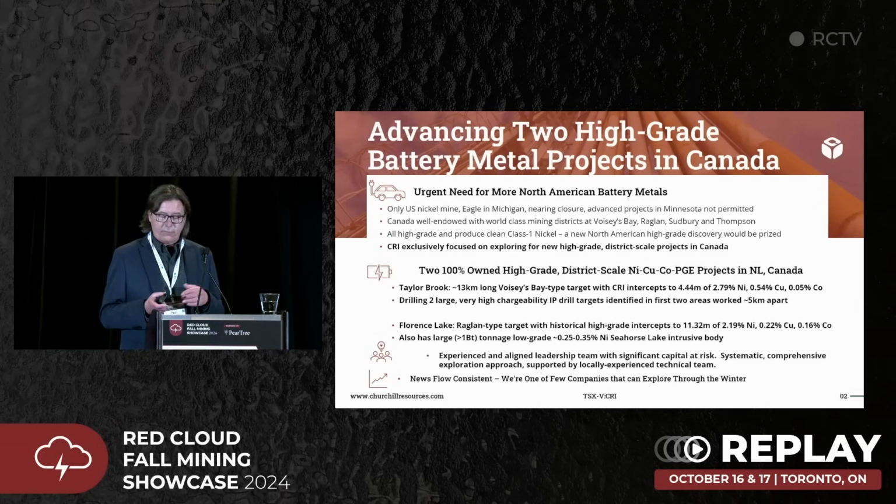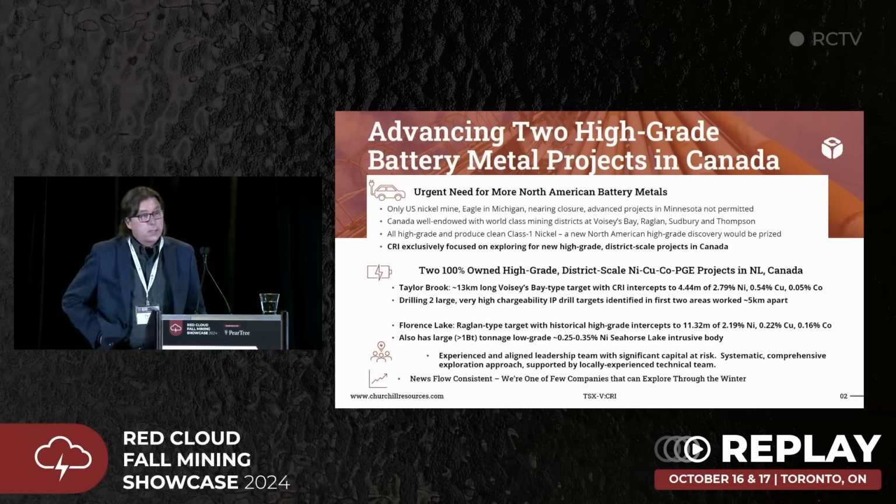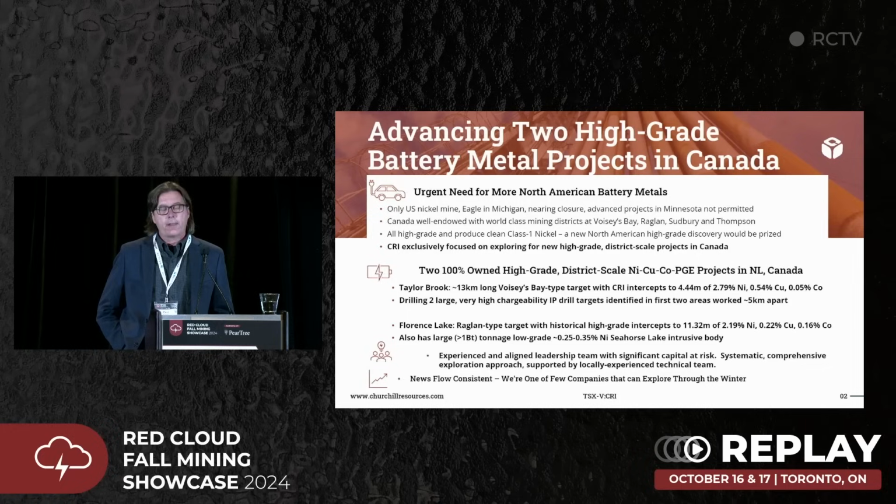Florence Lake, different model here. So this is Raglan style, this is Kambalda style mineralization. But it's an old Falconbridge property actually, and it was worked by a really good team. Scott McLean was the geologist back in the 90s. And they found one high-grade little deposit. It's called Baikie. And that intersection you see there, 11.3 meters, that was drilled by them.